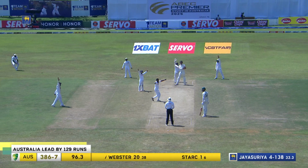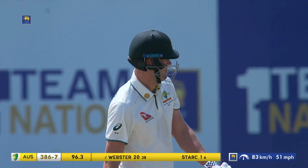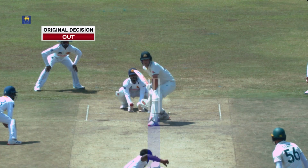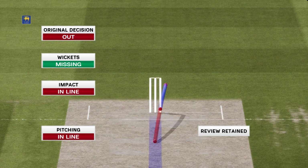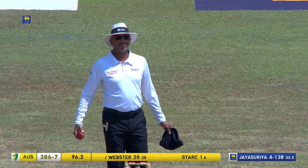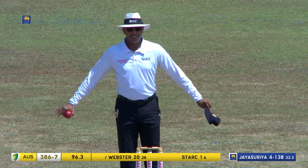Now how about that? I think, yeah, oh, that time it's given. He's referred it. I get the feeling it's sliding, but let's see. Pitching in line, impacts in line, wickets missing. We'll get Joel back on screen, and I recommend you change your decision to not out. You're on screen. Very good review.